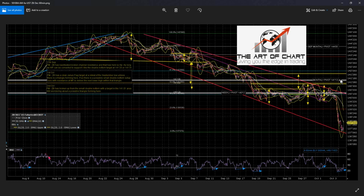So I'd probably be looking for short entries if we get there. And I'd be looking at the possible short entry if we get here. Let's say that's hit, let's say, tomorrow in the 140 area. That would be a potential reversal area too.